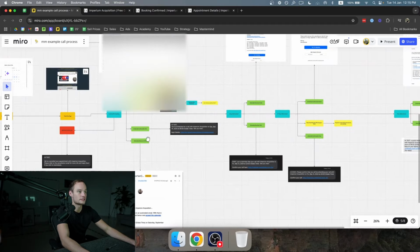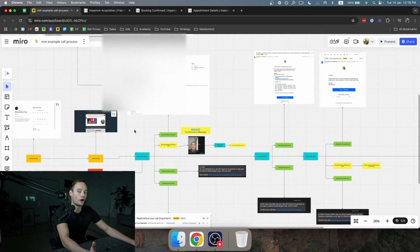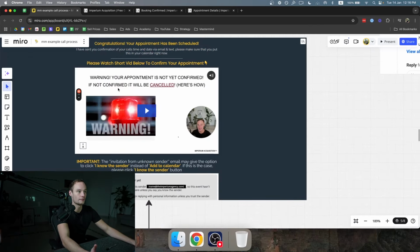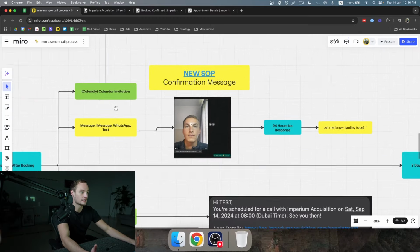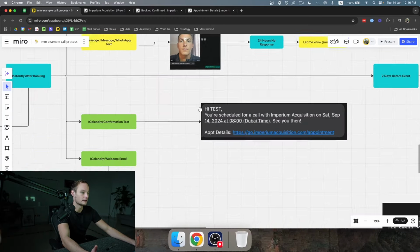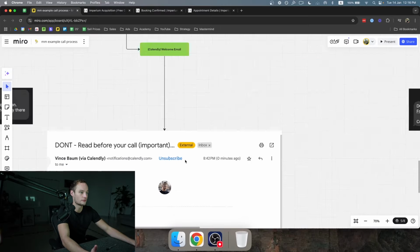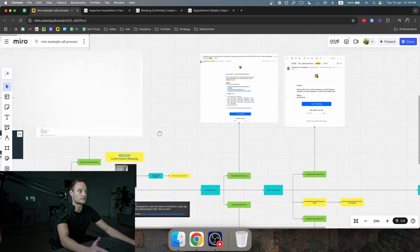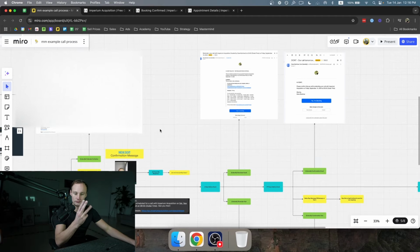Now, what you'll notice is we are very hot on call confirmation. So first of all, we're trying to get them to confirm by Google Calendar using the video. Second of all, we're trying to get them to confirm by using this thing here. And third of all, we're trying to get them to confirm through Calendly as well. And that happens a little bit later, okay? So they receive confirmation requests from 3 different places, okay?